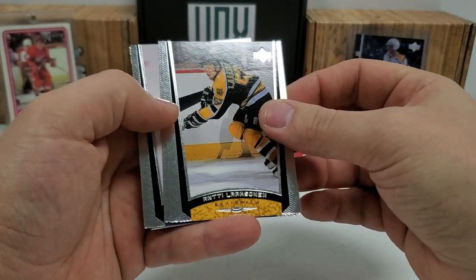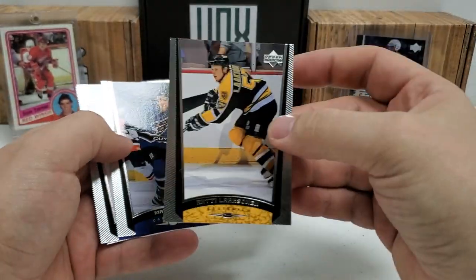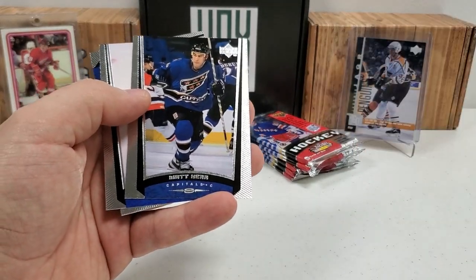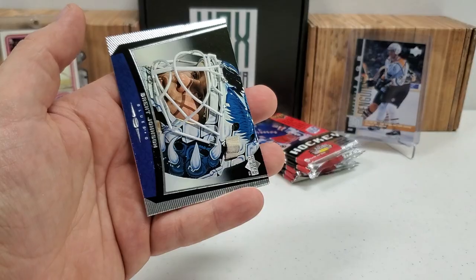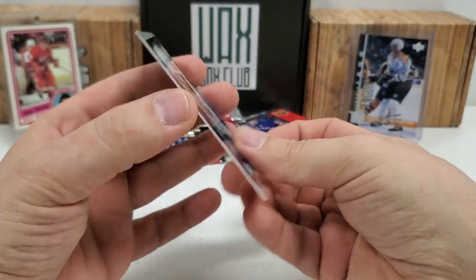Antti Laaksonen, that's actually a rookie card. Yep, it is a rookie card there. Not super valuable, but I guess it's one of the guys you're kind of looking for, if you had to pick the top three or four guys. Matt Hurt, Bill McCault, Brent Johnson, that's another one of the guys you're looking for, I guess, if you're expanding your rookie search. That is his rookie card right there.